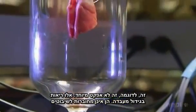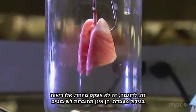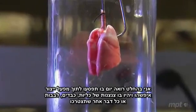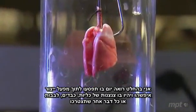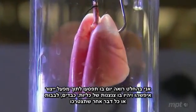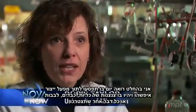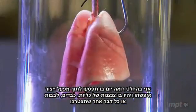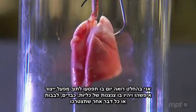This, for example, is no special effect. It's a lab-grown lung, no clone attached. I absolutely see a day where you'll walk into a manufacturing facility somewhere and there will be jars of kidneys and jars of livers and jars of lungs, whatever it is you need.